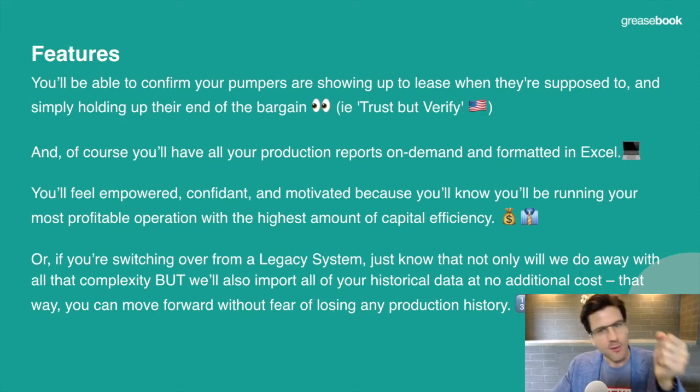And of course, you're going to have all your production reports on demand and formatted in Excel. A lot of people are really comfortable with Excel. They like Excel, and we can push out everything to Excel if that's what you want too. So not only that, but you're going to feel empowered, confident, and motivated because you'll know you'll be running your most profitable operation with the highest amount of capital efficiency.